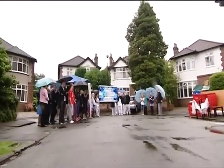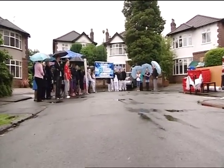We've just finished our makeover here in Timperley in Cheshire for Tracy, who's a nurse, with the help of her daughter Anna and her best friends Sue and Sarah.